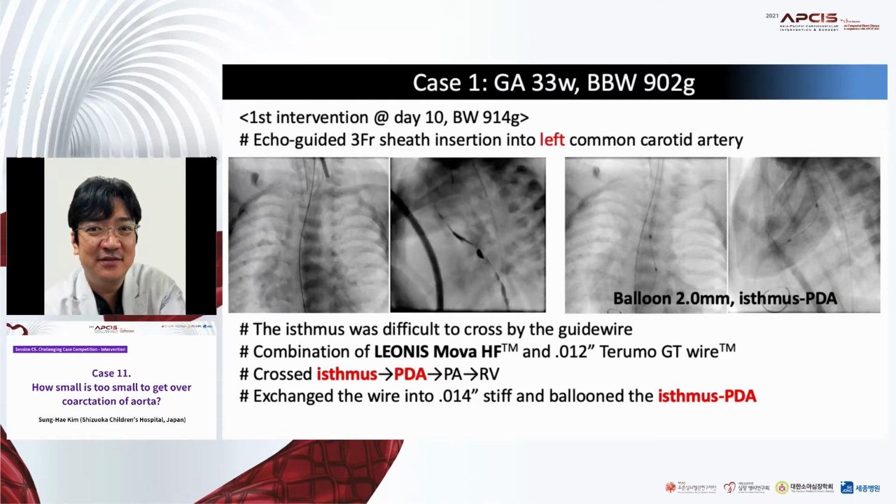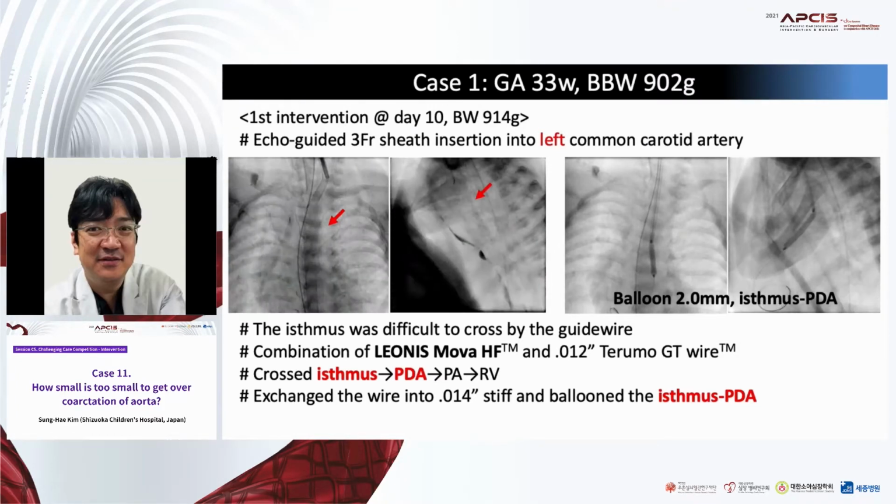We struggled to cross the isthmus with the guide wire. However, the combination of a steerable microcatheter and the hydrophilic wire crossed the isthmus but advanced to the RV through the PDA by chance. At this point, the wire was exchanged into a 1/4 stiff wire and dilated the isthmus to PDA with a 2 millimeter balloon.